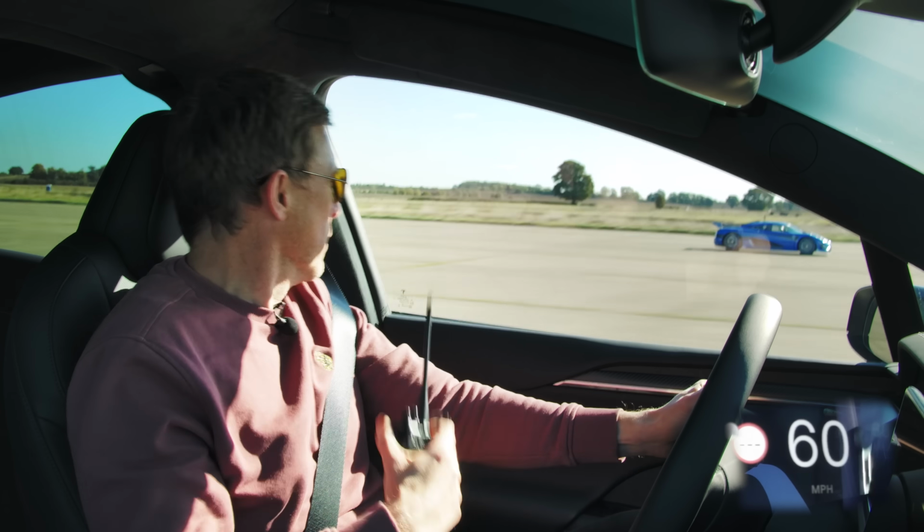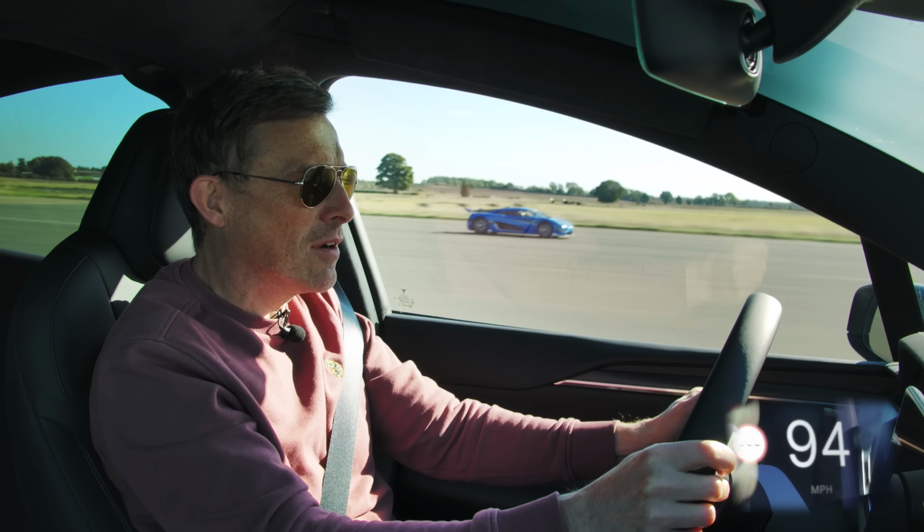Well, let's do it from third gear, from 50 miles an hour. The standard carwow test. It might not be so boosty then. 3, 2, 1, go. Oh, hello.